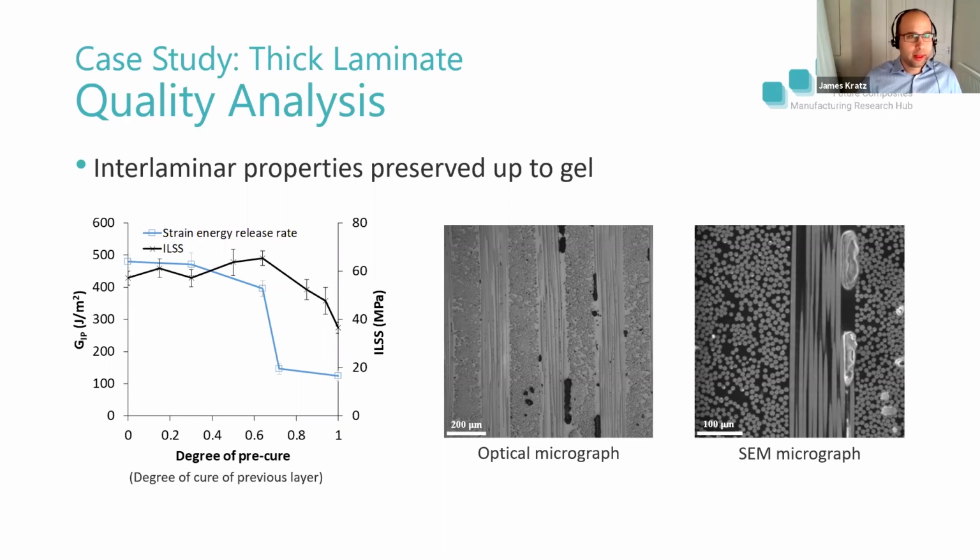So with layer by layer, we have intensified the process, and we need to keep an eye on whether or not we're actually changing the microstructure of the composite and whether those properties are equivalent to a baseline. But overall, the quality looks really good, the porosity is fairly low, and the interlaminar properties are there.